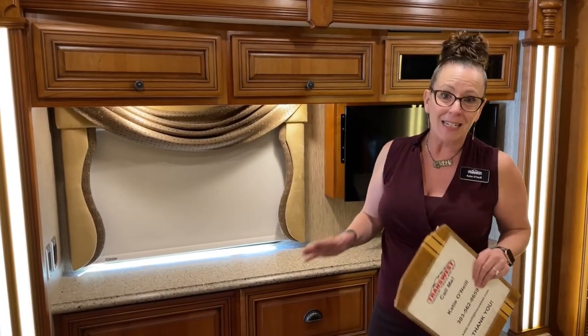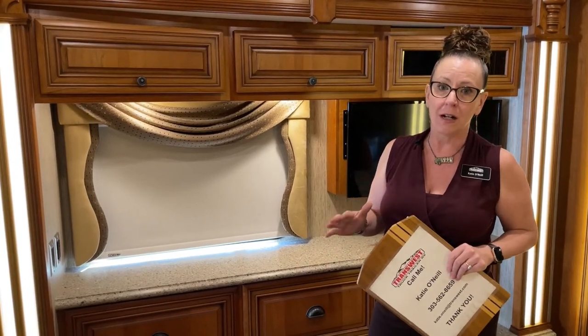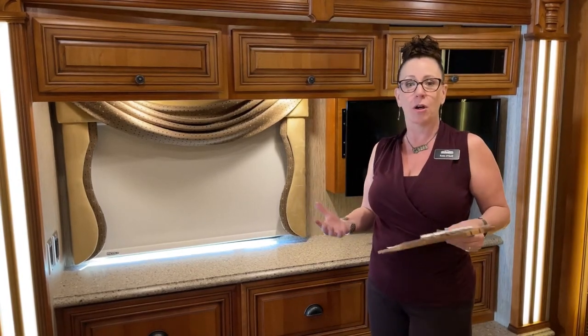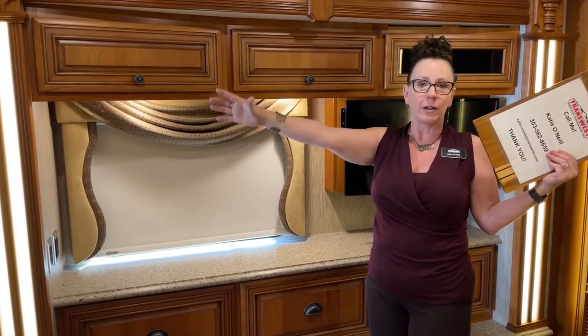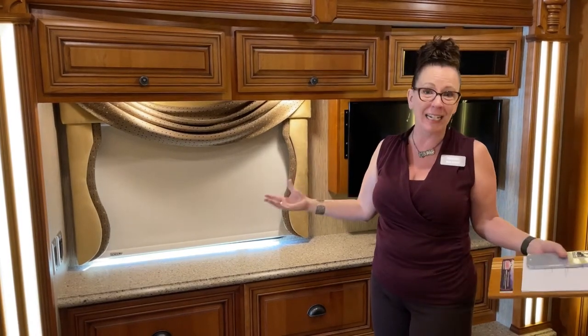This is a fantastic way to get into a diesel pusher. This is by far the most economical and safest way because we've gone through and reconditioned this coach. We've made sure that everything is camp ready so that when you hit the road, you can go. All three of our air conditioning units are cooking right now. It's so awesome because right now it's gonna be like 90 degrees.